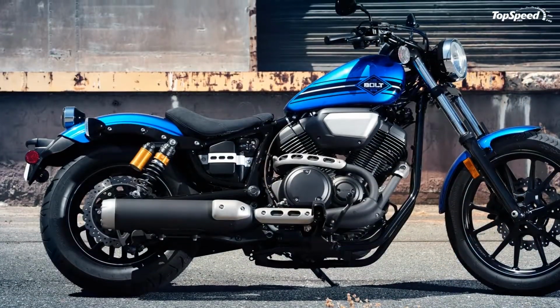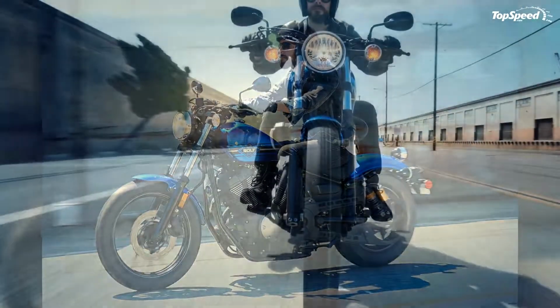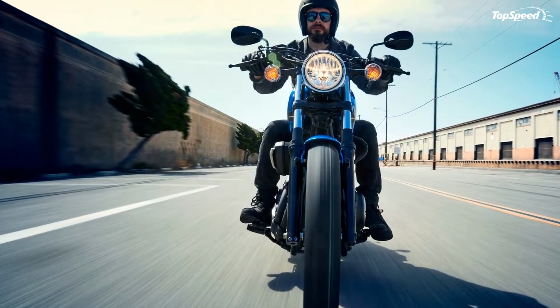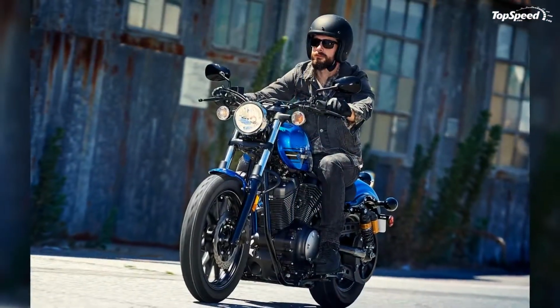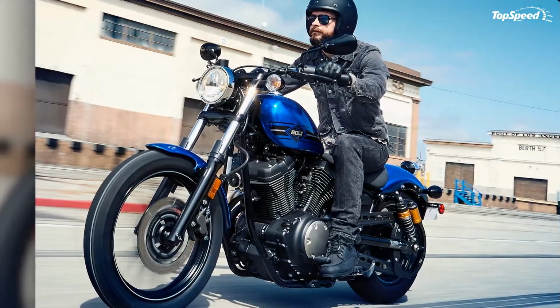Braking on both front and rear happens on 298mm wave discs, the same discs found on some sport bikes, for better heat dissipation and improved brake performance. I can almost forgive the Specs for having only a single front brake.